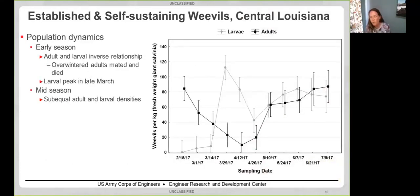So we found some really interesting results. With this study, we were able to ground truth some observations and population dynamics that I had witnessed in my culture boxes for many years, but with the culture boxes being a slightly, at best, artificial growing environment, it was nice to see these same trends out in the real world with an established population of weevils.